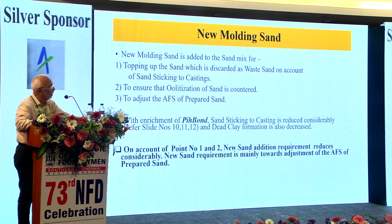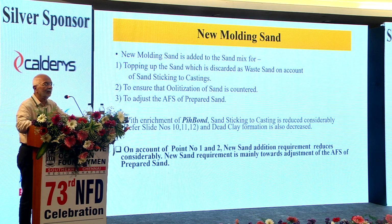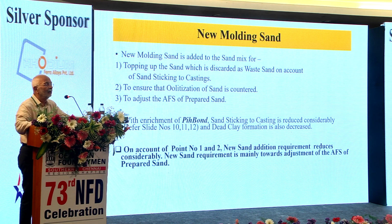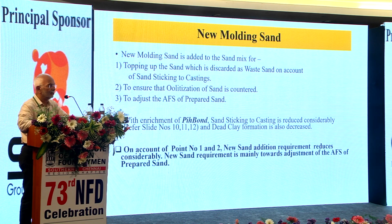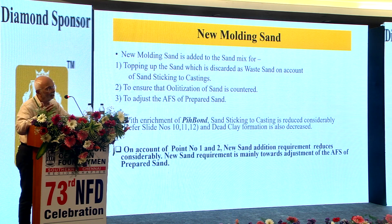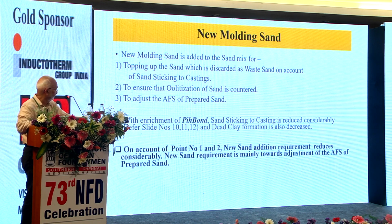sand to top up. Only for adjustment of the final AFS of our prepared sand will the new sand addition be required. To some extent, some sand definitely goes out with the casting, so that much will be required further. But mainly it is for adjustment of the AFS. There are a few foundries, we have had the experience there, where new sand is zero, provided the infiltration of core sand is supporting the AFS of the molding sand. If that happens and enough coarse sand is getting in, nil new molding sand addition has also been recorded and is being used.